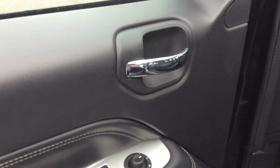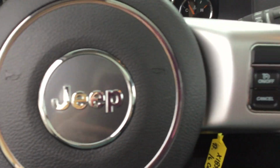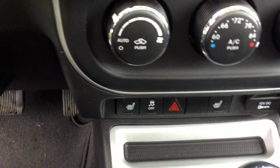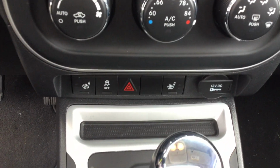You have your power locks and windows on your driver's side, along with your power driver's seat. This radio is touchscreen. And your front and passenger seats are heated, perfect for this winter time. And you also have a power sunroof.